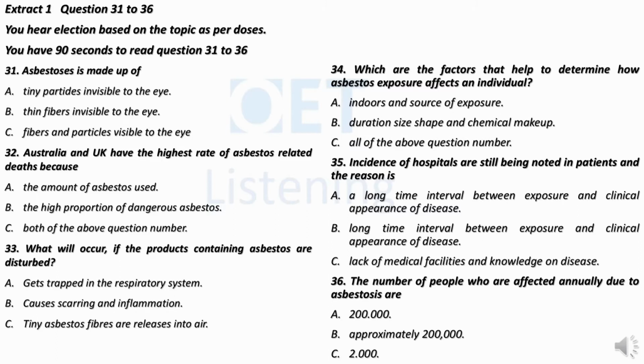Asbestos was a desired resource for many companies because it is also relatively cheap to mine and process. Unfortunately, however, asbestos is also a highly toxic, insidious and environmentally persistent material that has killed thousands of Australians and will kill thousands more this century. Australia and the UK have the highest rates of asbestos-related death in the world. This is understood to be because of the amount of asbestos used in these countries and the relatively high proportion used of the most dangerous types, brown and blue.